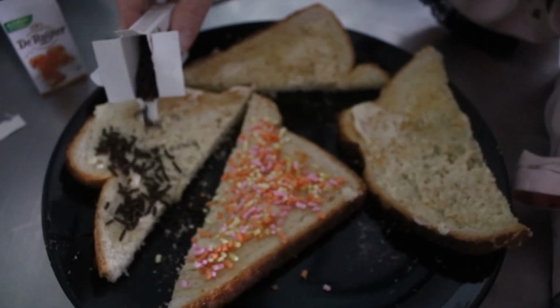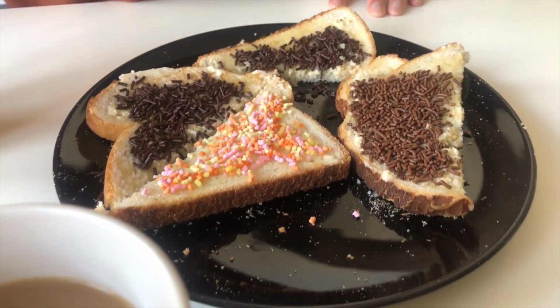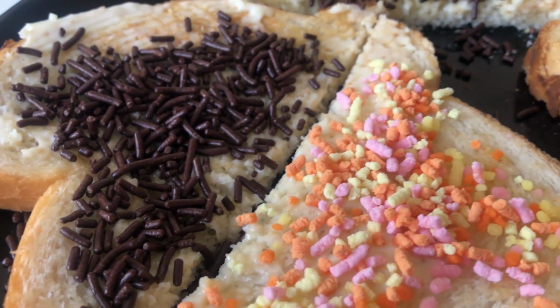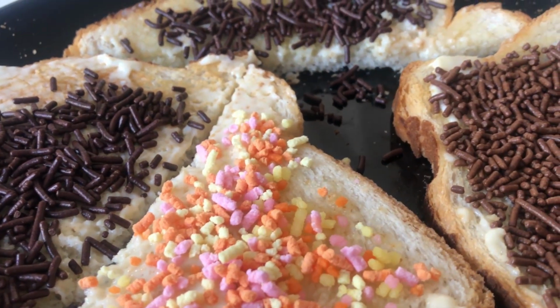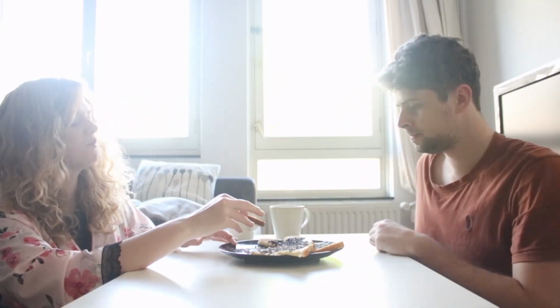Hagelslag is basically just buttered toast with sprinkles on top. Even though the idea of sprinkles on buttered toast is kind of weird to me, it also sounds kind of good, so I have high hopes for this breakfast. That's actually really, really good.